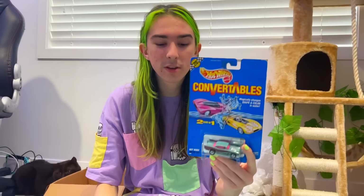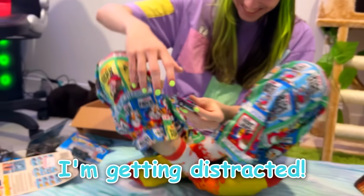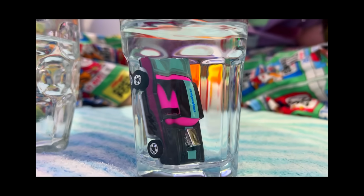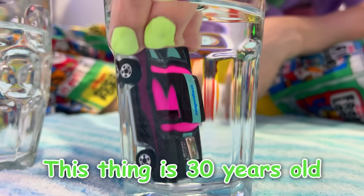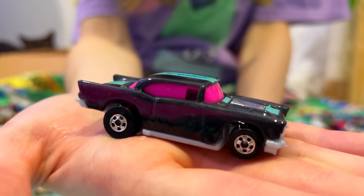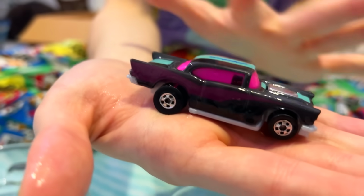Okay, so we're gonna see if this one works. Wait, it's actually changing. Really slowly, it's changing. Oh, it actually changed. This thing is 30 years old. I thought the paint would have worn off by now. It's black now, and the engine is down, which is what it's supposed to look like.